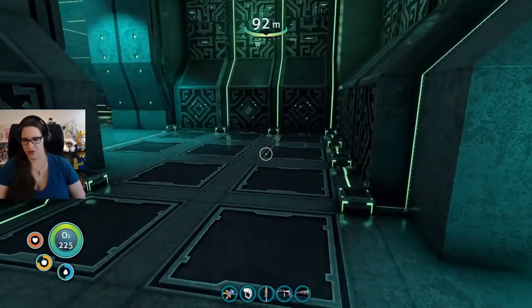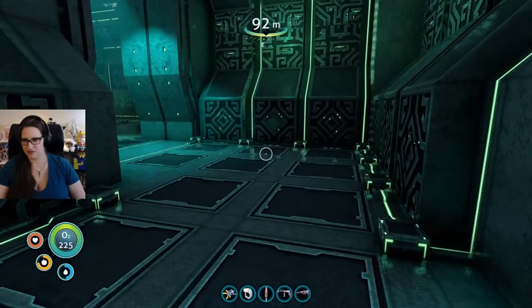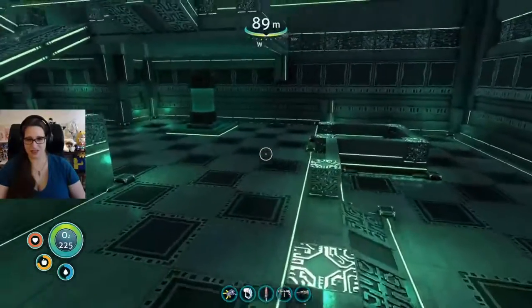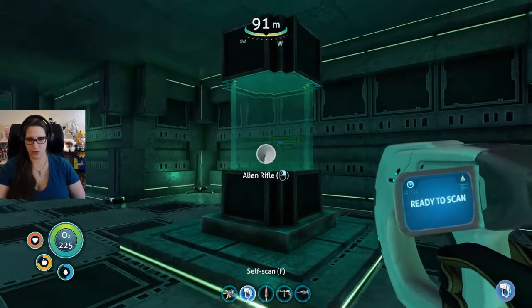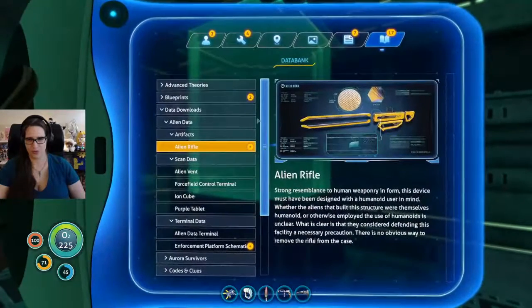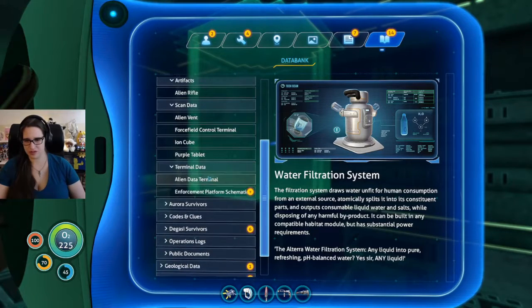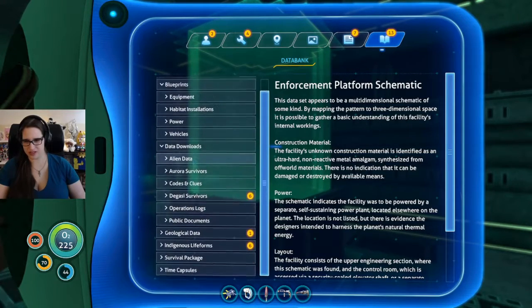What's that? Oh, look, another green and black room. They really needed to hire a new designer for this. Huh? Because these are just annoying. Oh, we do need to listen to those. So we'll go back to this.